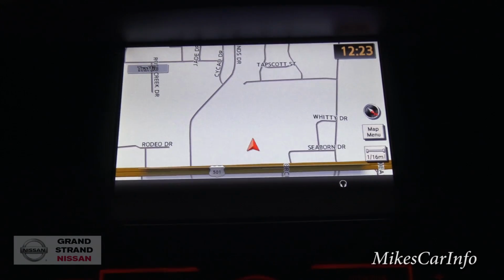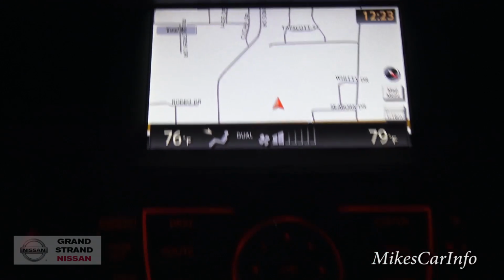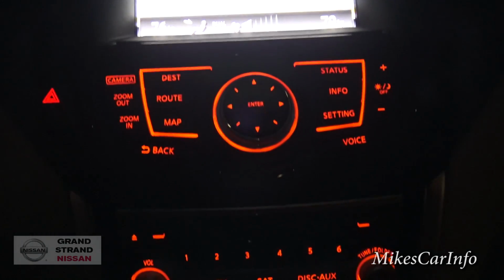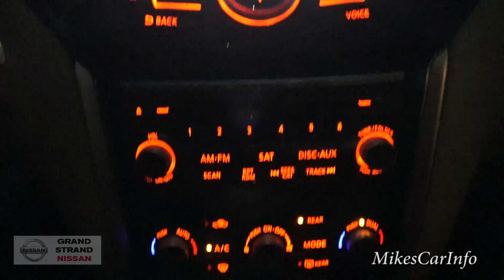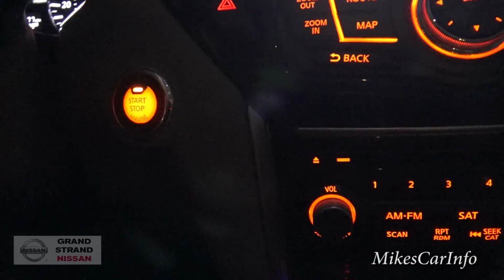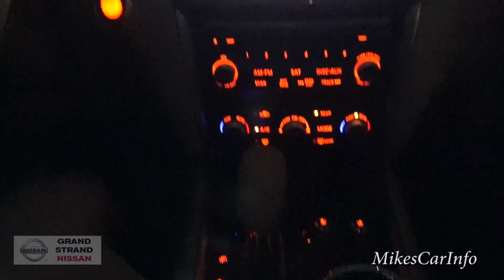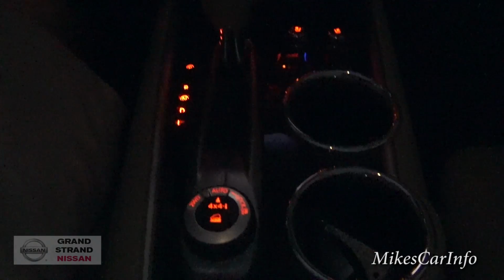But let me turn the air conditioner on. But anyways, we got all this backlit. It kind of looks like Tron, doesn't it? But all these backlit buttons right here. There's your start button. There's your cup holders there.